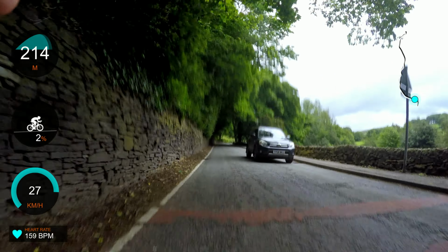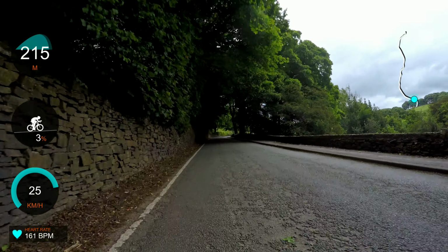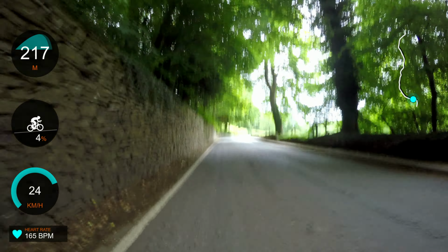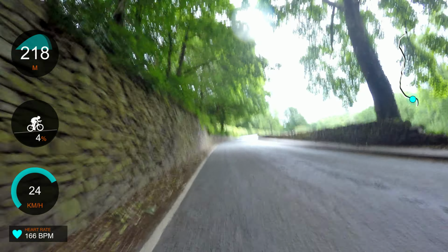It has quite a lot of ups and downs. Average of 5.9% over 2.68 kilometers, with an overall climb of 159 meters.